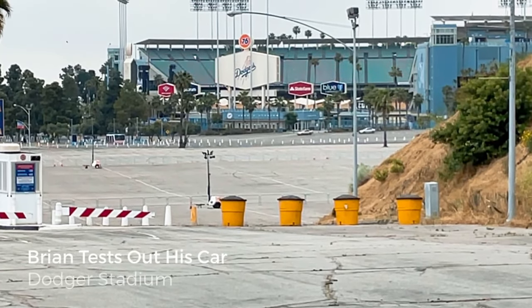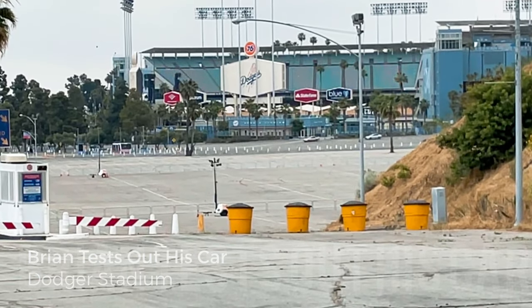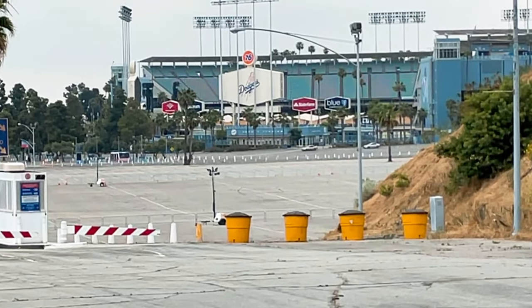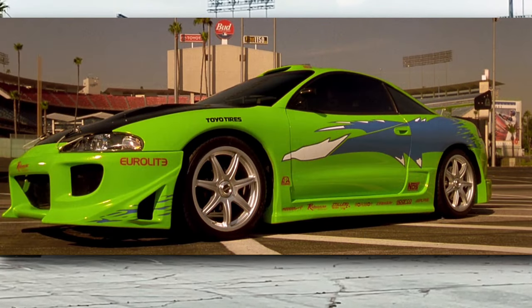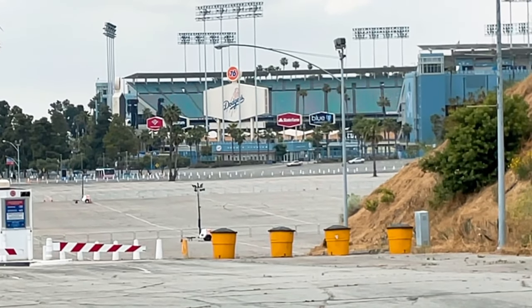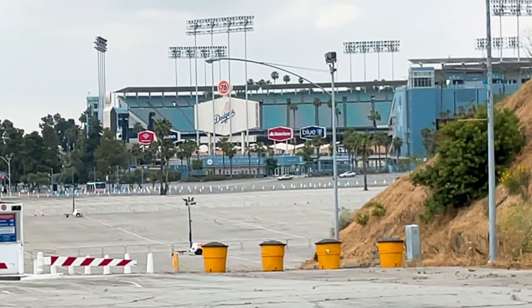So here I am outside of Dodger Stadium. You may notice that Dodger sign right in the middle of your screen, sort of. That is the same sign that Brian pulls up next to as he's getting ready to test out his Eclipse. Unfortunately, the area that I'm at is blocked off, and I was able to get this shot from the road, but it's still pretty cool to see nonetheless.